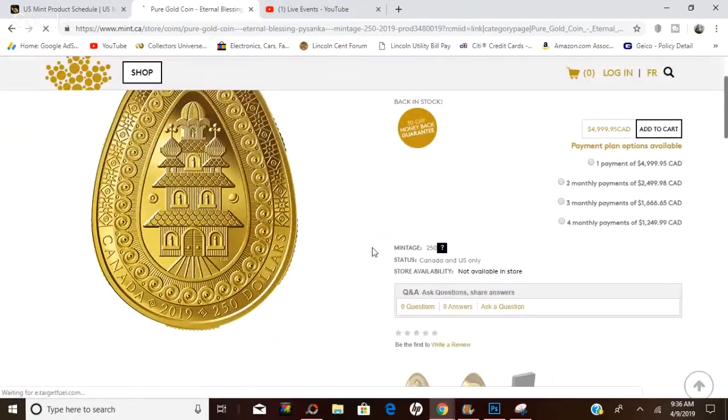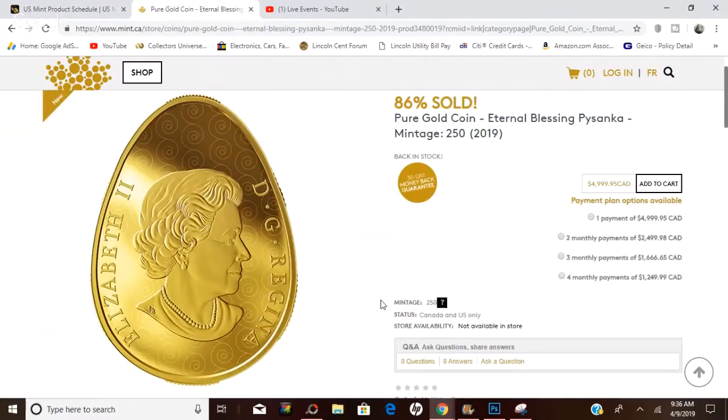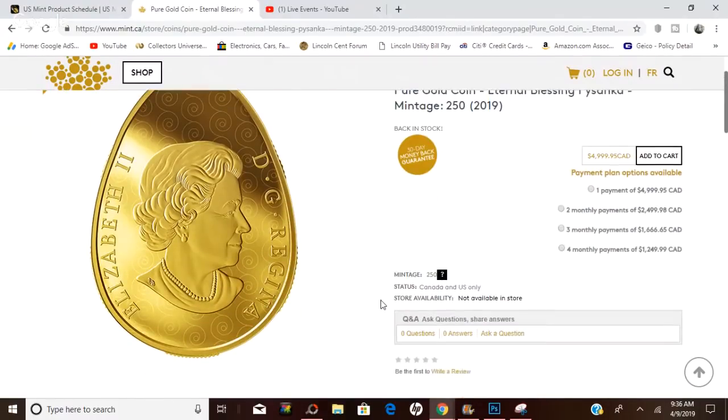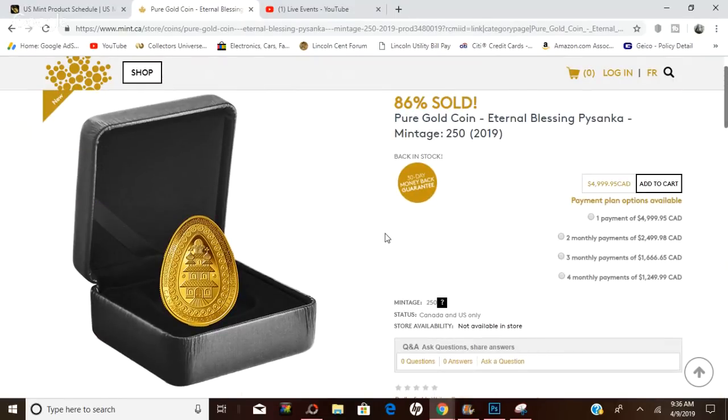It's pretty. I'm not gonna lie, it's shaped like an egg, with Easter right around the corner. I think it's pretty neat. I like it. Of course, this is all a conceptual design, but dang, pretty nice. Plus, they have a payment plan. Holy smokes, that's cool. But anyways, again, not for the faint of heart.